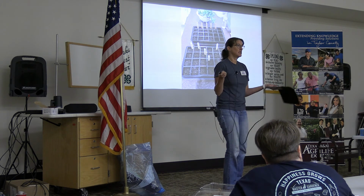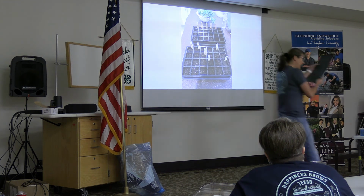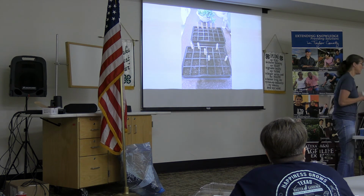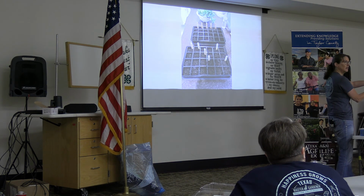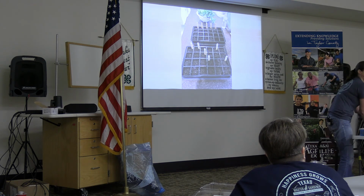You just plug it in, you just leave it on full time, and it's going to heat. So I have this, and I put my seeds right on top of it. Now I have 2 of these, so I just turn it like this and have it on that way. And I leave that heating pad on until they start to germinate.